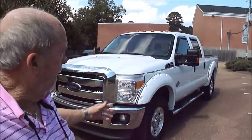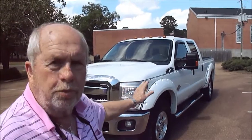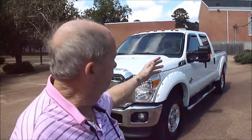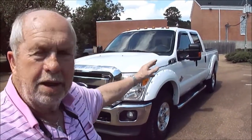It's a 2012 Ford F250 turbo diesel, sitting on a perfect set of tires, spares underneath it, the interior's immaculate. We showed you no paintwork on the outside, not chipped or dinged up. Glass is absolutely perfect all the way around. I mean, this truck is just nice. And it's a four-wheel drive truck. It's an XLT, but it's got all the Lariat equipment. It's just kind of the way you'd have ordered it if you'd been going to buy a truck.